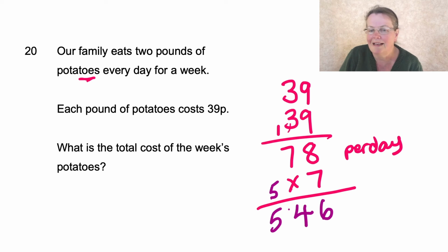Now, is it 546 pounds? No, it's 546 pennies, because it was the pennies that we were counting. So therefore, we need to make it into pounds. How many pennies in a pound? Absolutely, 100. So it's £5.46.